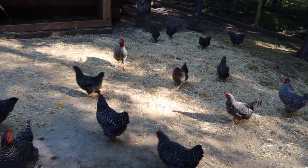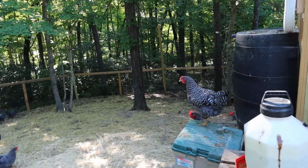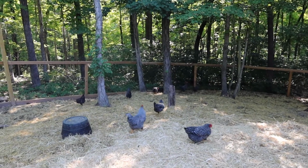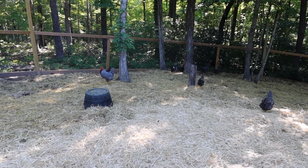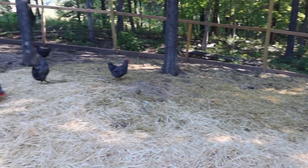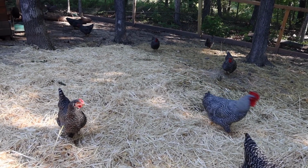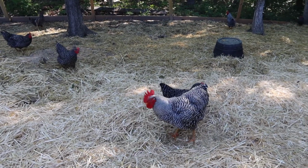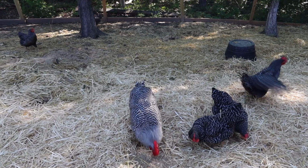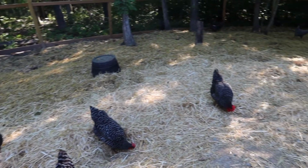Brought that chair out to sit in, but I don't think they're going to allow me to just sit and watch them today. They've been kind of silly since I came out here. It was cool this morning. They are making a lot of noise across the road. New construction. We're getting used to the sound of trucks.